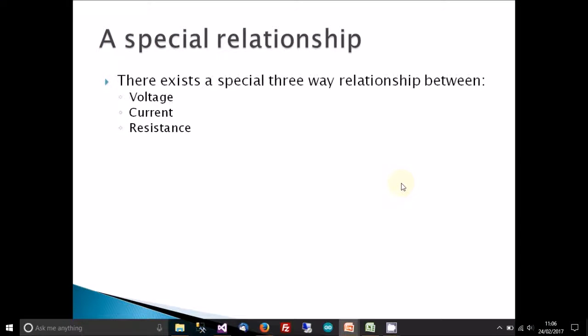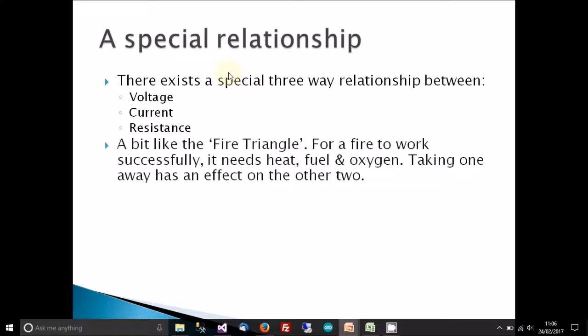Right, a special relationship. There's a special three-way relationship between voltage, current, and resistance. It's a bit like the fire triangle. I don't know if you remember that from school, but for a fire to work, it needs three things: heat, fuel, and oxygen. Taking one away has an effect on the other two. With a fire, if you've got a lot of oxygen but no heat and no fuel, you can't get the fire to work. Whatever you do to any of these three parts has a knock-on effect on the other two, and the fire in total.